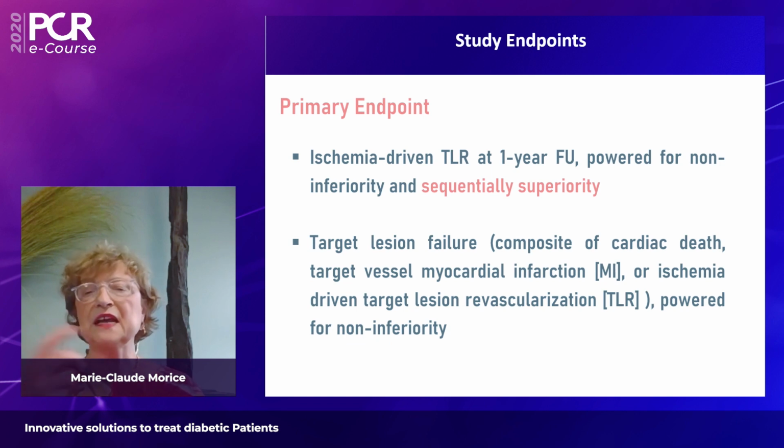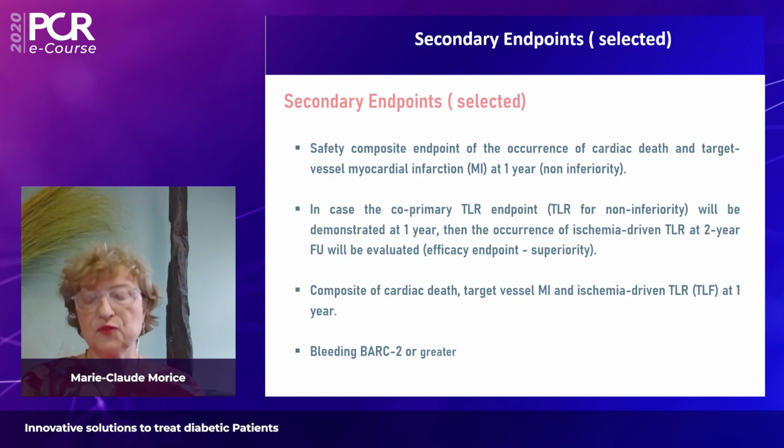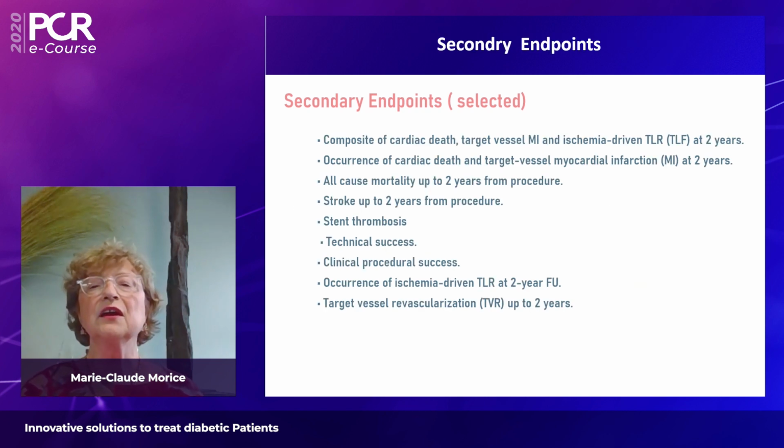And our primary endpoint, as I told you, is ischemia-driven TLR at 1 year, powered for non-inferiority and sequential superiority. And the TLF, target lesion failure, that you see there, powered for non-inferiority. And we have, of course, many secondary endpoints, such as cardiac death and target vessel myocardial infarction. Of course, we look at the 2 years follow-up. We look at the many composites, the bleedings, BARC 2 and greater, and technical success, stent thrombosis, mortality up to 2 years, and target vessel revascularization up to 2 years.